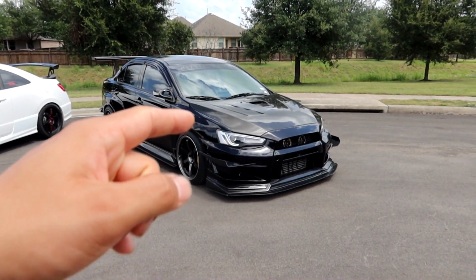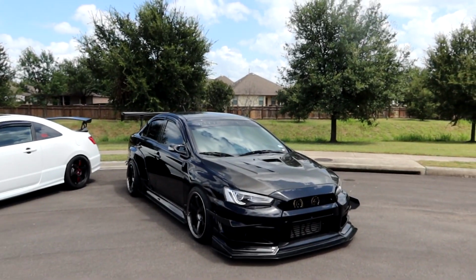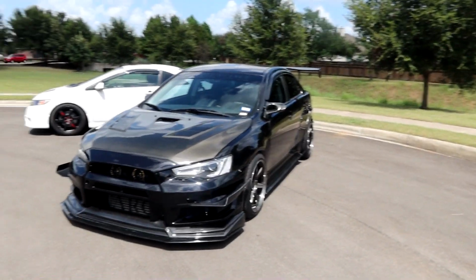In stock form, the Lancer could just take your regular gas. The Si has to take premium. Now I'm tuned and turbo, so it doesn't matter. I have to take premium fuel on both vehicles anyway. But yeah, both great cars.